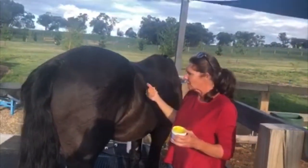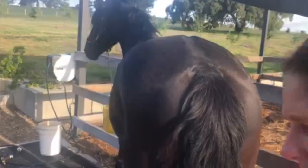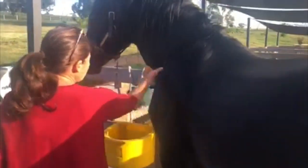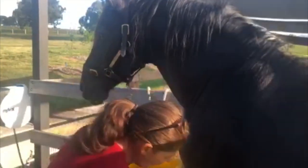The other thing I want to point out is his coat is really dull, and it was dull even when he came. It's quite coarse, and he also looks a bit dehydrated. I think he is drinking. Oh, and we also found this lump here, which I didn't notice before. It's definitely not an injury in our paddock because there's nothing for him to bang it on, but I just noticed that just now, a bit of a lump.